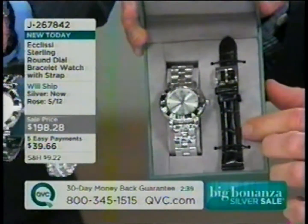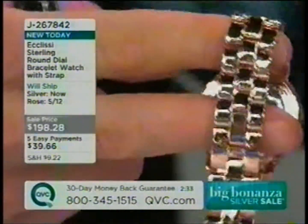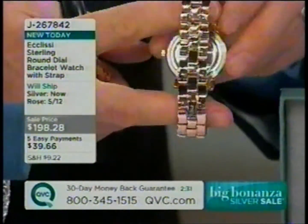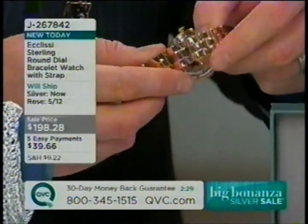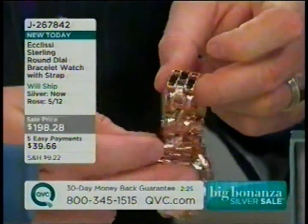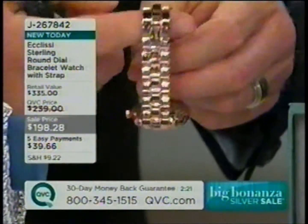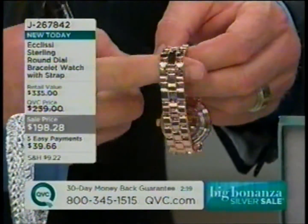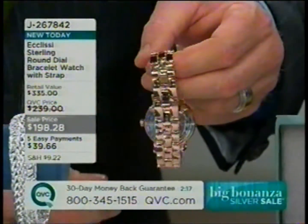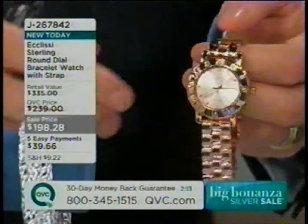Could you explain, we do have an Ask Us question. How many links do I have in the actual watch, and how do I switch it? Yeah, so with the bracelet, and this is true of most Ecclesi bracelet watches, we give you the actual clasp plus 2 additional removable clasps. So each one of those is going to add on or take off just about half an inch. And that's done in sterling silver as well. Exactly, and you can do this right out of the box. This is what our customers are loving about our bracelet watches.